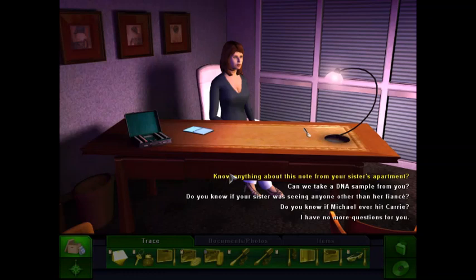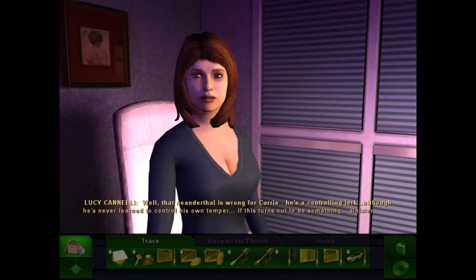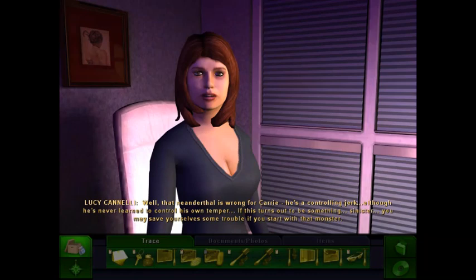Doesn't it speak for itself? Our father has been extremely ill, and Carrie has been staying away as if she might catch something. It's reprehensible of her. I love my sister, but her avoidance of responsibility, whether business or family, is a real bone of contention between us. Well, that Neanderthal is wrong for Carrie. He's a controlling jerk, although he's never learned to control his own temper. If this turns out to be something sinister, you may save yourself some trouble if you start with that monster.